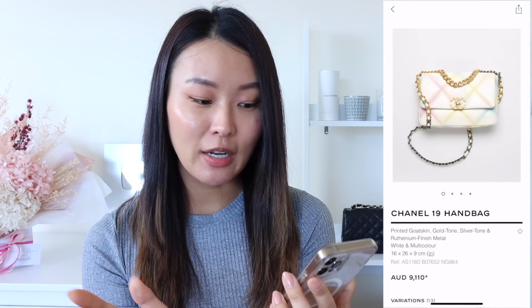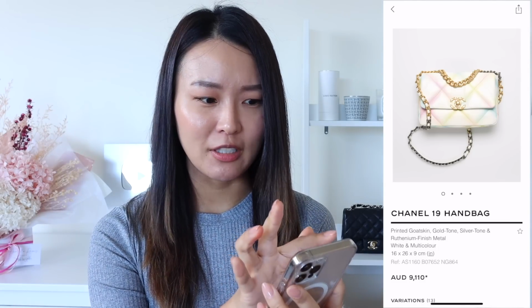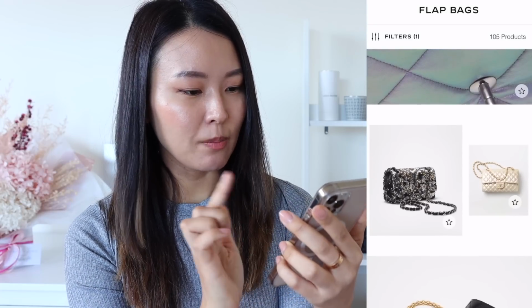Although if you're into watercolors and pastel tones and multicolors, I think this could make for a really nice option, but definitely not for me and not for $9,110. Let's head over to some metallic bags now.